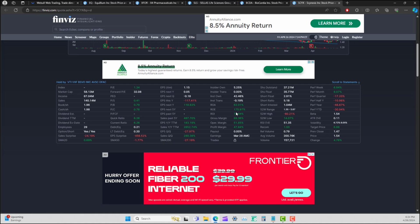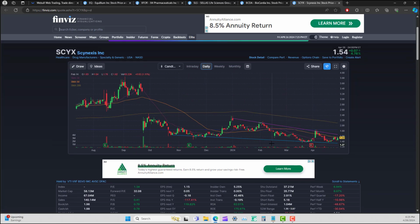When you look at the fundamentals of this company, the shares outstanding is 37.21 million shares. Share of the float is 35.77 million. This is also low float. Insider ownership 5.25%, not a lot. Institution ownership definitely better than the previous companies that we talked about, sitting at 42.46%. The market cap is sitting at $58.13 million. So it's a decent opportunity that it is providing.